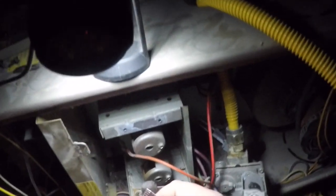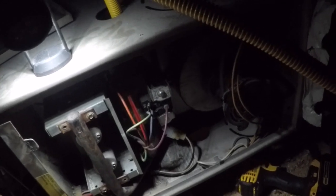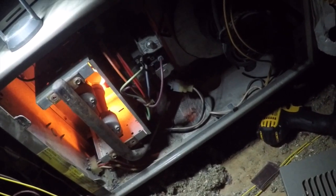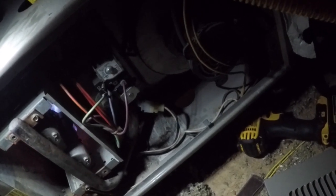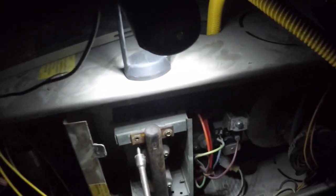Alright guys, I'm going to finish cleaning this off, put it back in place, and then we'll get right back to y'all. Okay guys, I just want to test fire it before I do a combustion test to make sure that it's going to stay lit now. That inducer does not sound good either. Alright, there's the igniter. Oh shoot. There we go. I had to turn the gas back on. Okay, it's staying lit.